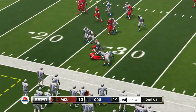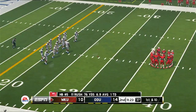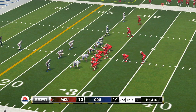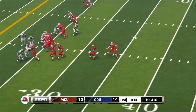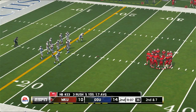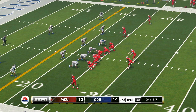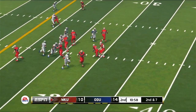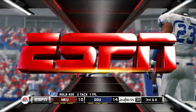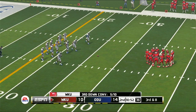Inside give. Runs it left for a decent gain. From the 28-yard line, it's first down. They'll work the left. They go to the left for a nice gain. That'll make it second and seven. They'll drop him for a loss. Here's the eighth play of the series.